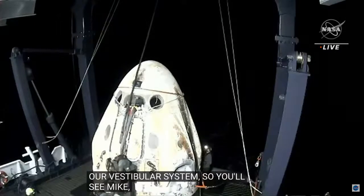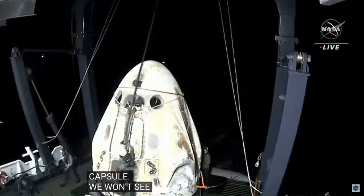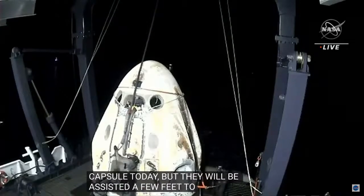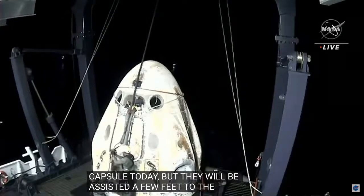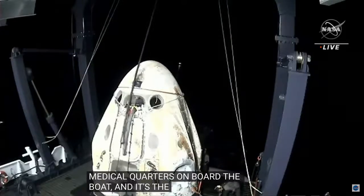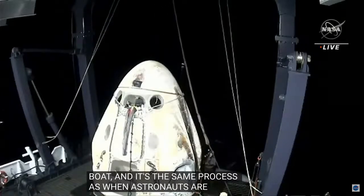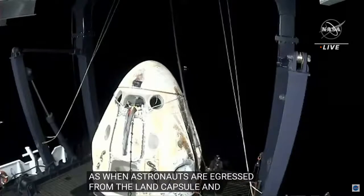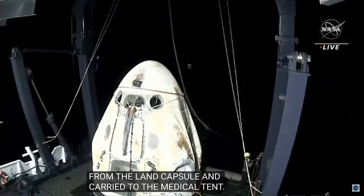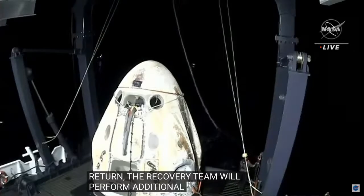We won't see them outside of the capsule today, but they will be assisted a few feet to the medical quarters aboard the boat. And as we discussed earlier, if you've seen crews return on a Soyuz, it's the same process as when astronauts are carried from the capsule to waiting chairs and then carried into the nearby medical tent. This is also the period where any time-critical cargo can be removed from the spacecraft, with the remainder waiting until the ship is back in port. Once the ship and capsule return, the recovery team will perform additional inspections before loading Dragon onto a flatbed truck at the SpaceX facility in Cape Canaveral for post-processing.